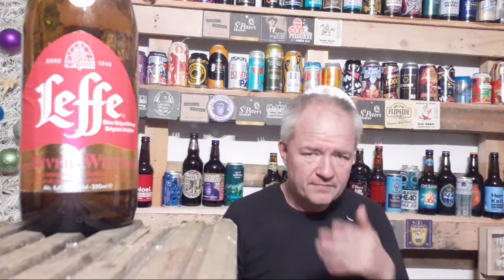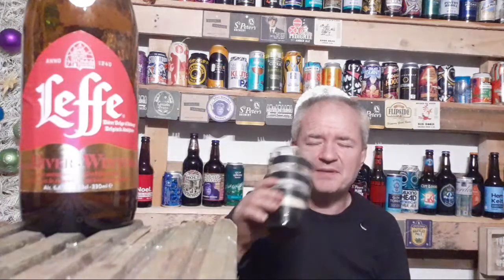Obviously, I do like the stronger beers. I like the taste. And some of the complexities in the strong beers are amazing. Like this, yes, it's all about the alcohol. 6.6% is a good alcohol rush. But it is a great tasting beer as well.